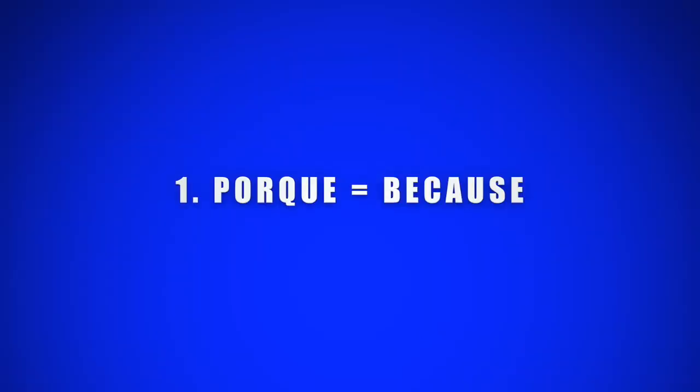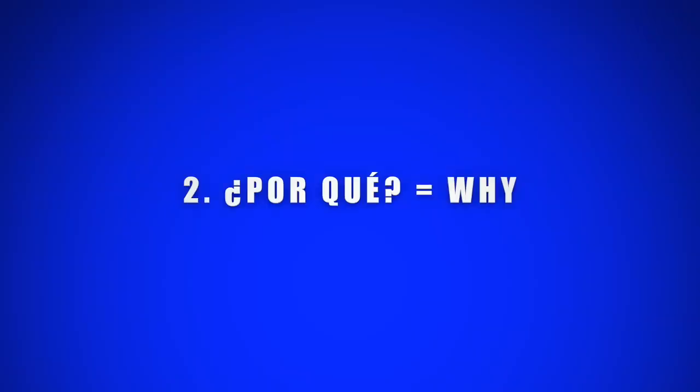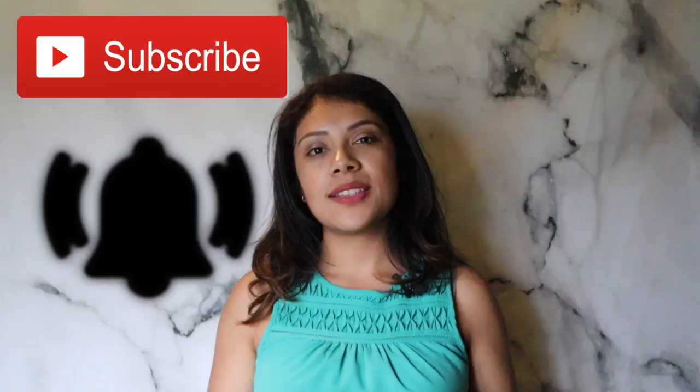So porqué number 1. This is used to give an answer and it is directly translated to because. Porqué number 2. So we have por and que with a little tilde. This one is used to ask a question and it is directly translated to why.